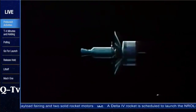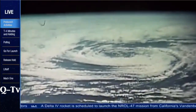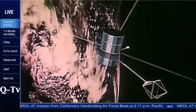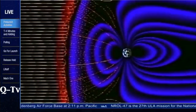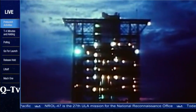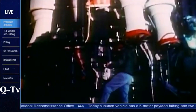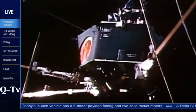TIROS, or Television Infrared Observation Satellites, provided the National Weather Service with man's first view of the Earth's cloud cover. In orbit around the Earth, Moon, and Sun, NASA's Explorer satellites provided us with a deeper understanding of the solar wind, cosmic rays, and Earth's magnetic field and radiation belts. By the end of the decade, launch vehicle modifications, including the addition of solid rocket motors and an upgraded third stage, made it possible for Delta to orbit satellites 10 times larger.